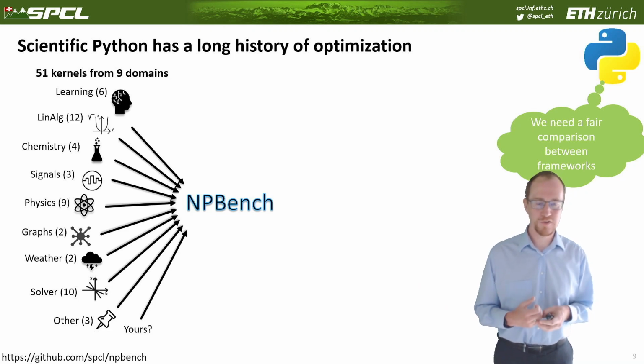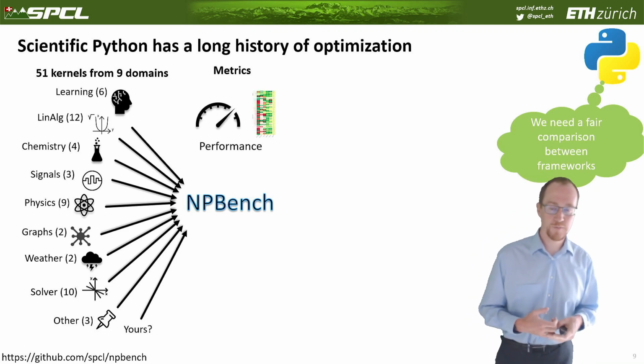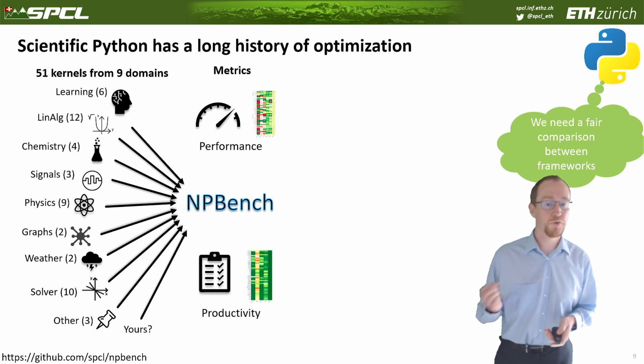This is all open source. This is available on GitHub, so we accept pull requests. So if you have additional domains you want to support, let us know or just contribute them directly. And then we compare each of these implementations with respect to two metrics, performance and productivity.